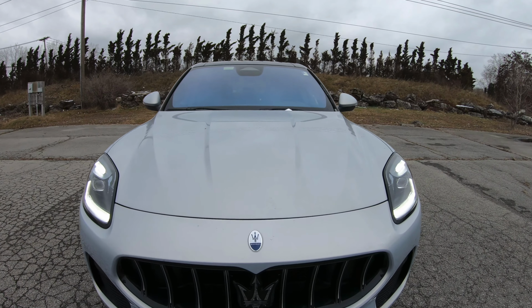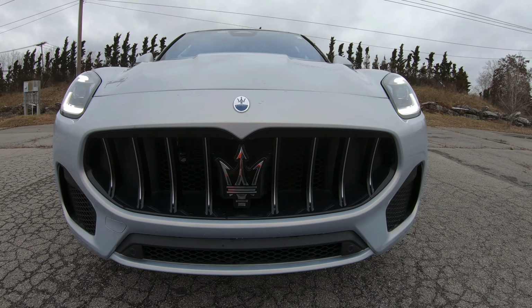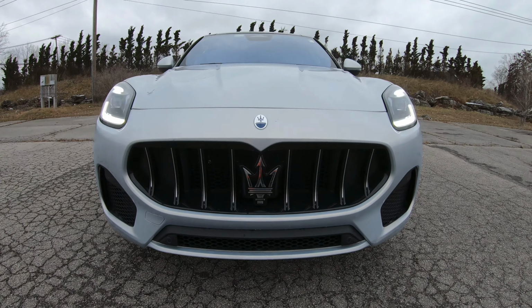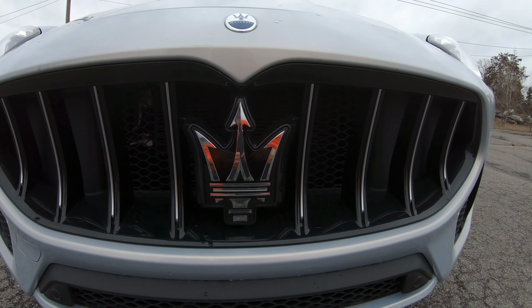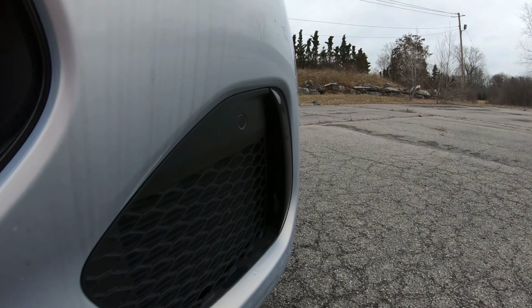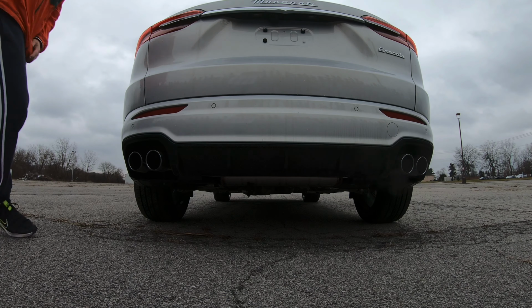Here's the front of the vehicle, fired up in its full glory. Look at that front-facing camera that it has. Wow, look at that Trident logo right there, front and center. I like to see the functional venting here on the side. It's not just for show. Do you know how lucky it is to have this?